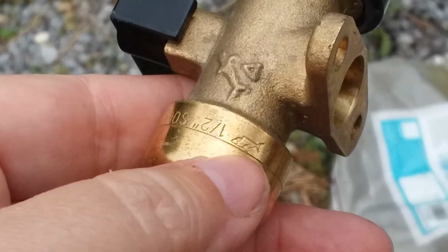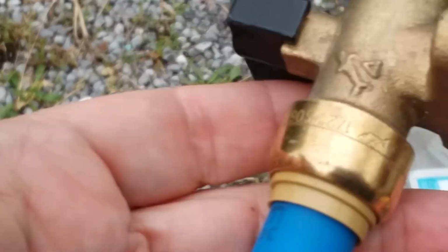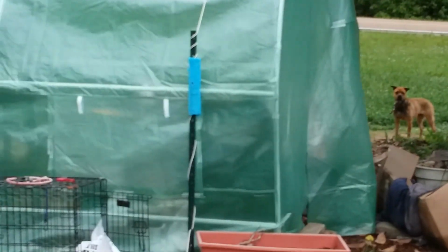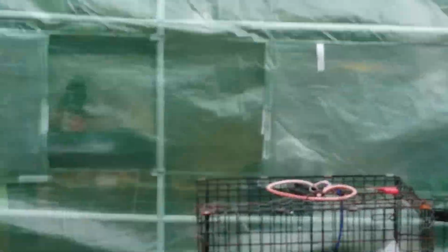But this is another Shark Bite brand. You can see the little shark on it right there. Push to connect, 1/2 inch. It's fantastic stuff, y'all. If you want a lot of water line at your house, you can get connectors that will connect to like your outside spigot and then go to the PEX connection, you know, to have PEX tubing.